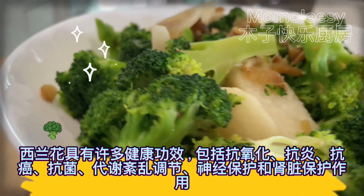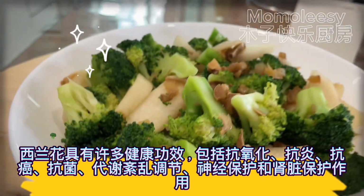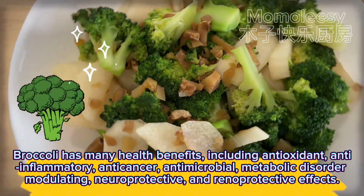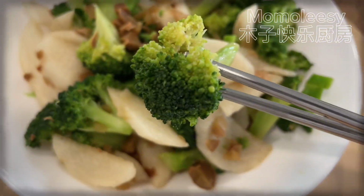Broccoli has many health benefits, including antioxidant, anti-inflammatory, anti-cancer, antimicrobial, metabolic disorder modulating, neuroprotective, and rhinoprotective effects.